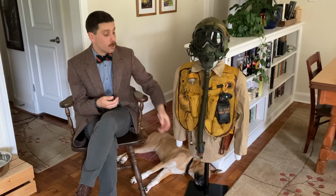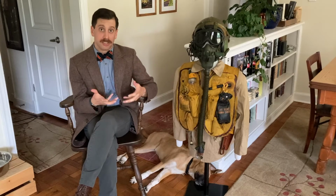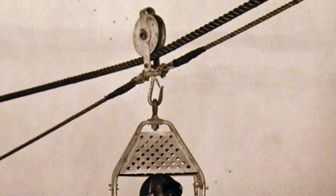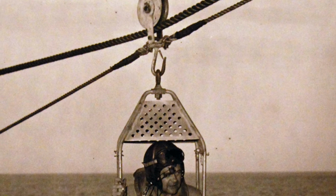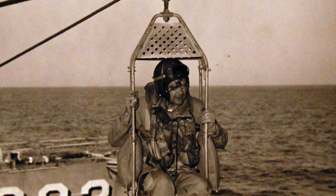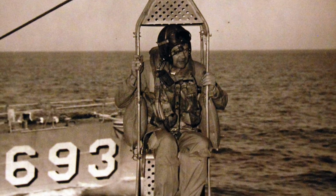And the vest, of course, when you pull on the tabs, has the CO2 cartridges that help the vest inflate. And if need be, you also have the manual inflator as well. But again, they're starting to look at better protection for the pilot.